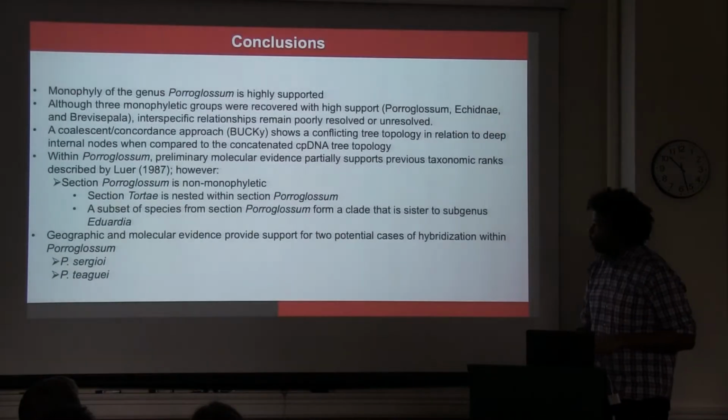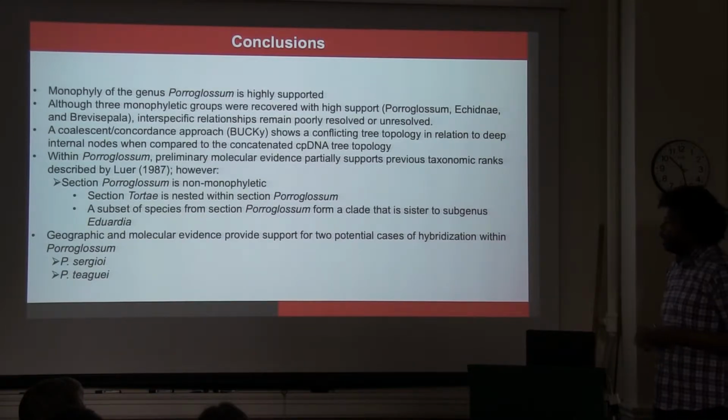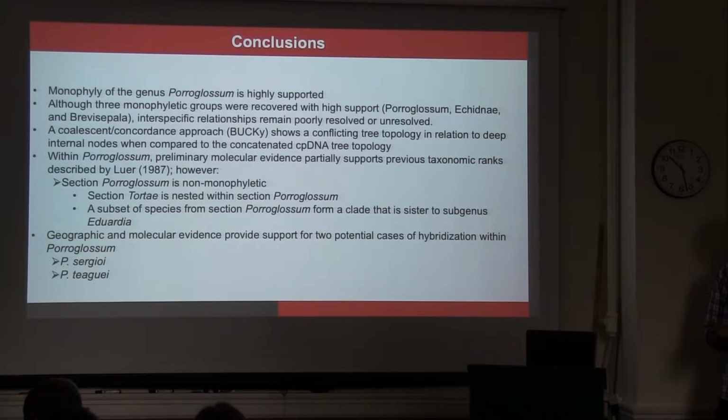Okay, so chapter 1 conclusions. Monophyly of the genus Porroglossum is highly supported, as I showed you by the chloroplast DNA tree. All of the 3 monophyletic groups were recovered: Porroglossum, Echidnae, and Brevicipilla. The interspecific relationships remain poorly resolved or unresolved, as you saw by a lot of those collapsed branches. Coalescent or concordance analysis approach, or in other words, utilizing Bucky, shows a conflicting tree topology when looking at the chloroplast DNA.